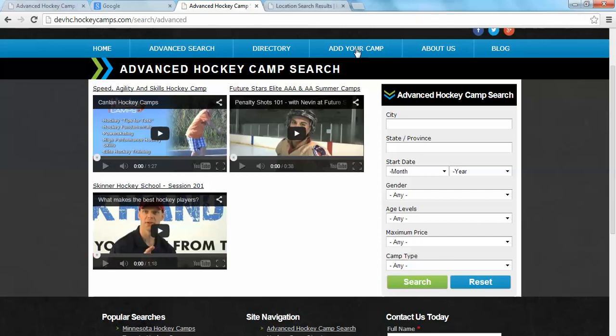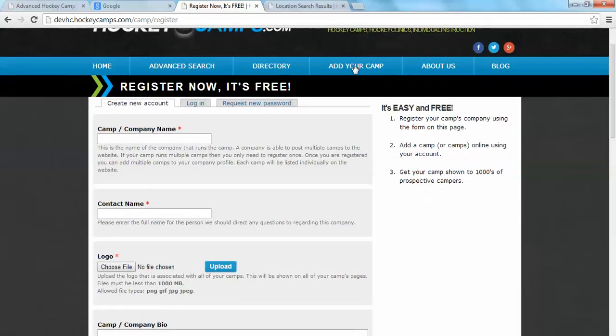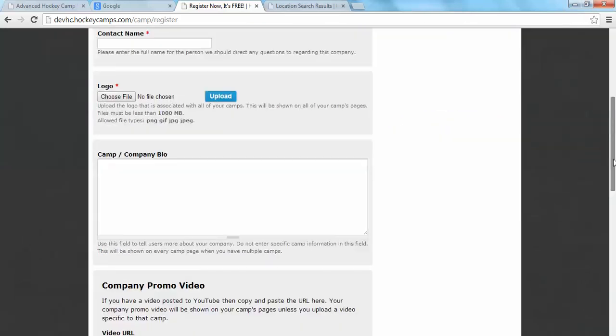And if you want to list your camp, it costs absolutely nothing to do so. It's completely free for everybody. It's free for the users. It's free for the camps. We don't charge anything at this point. So to add your camp, all you have to do is click Add Your Camp and just fill out some basic information. It's real simple.